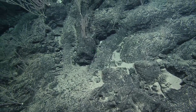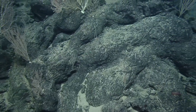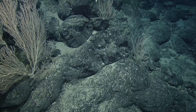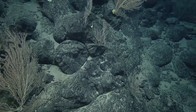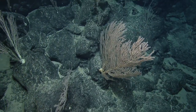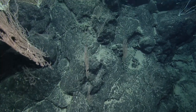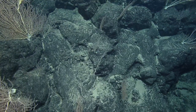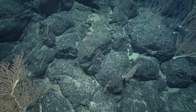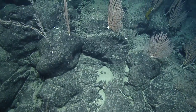That's right. And this is also making some beautiful substrate for all of these bamboo corals and mushroom corals. Come on up. Black corals. Occasional sponge. Hiding places for eels. Some squat eel-like fishes. Yeah, the squat lobsters. Lots of good hiding spots. Oh my goodness. This dive is something for everybody.